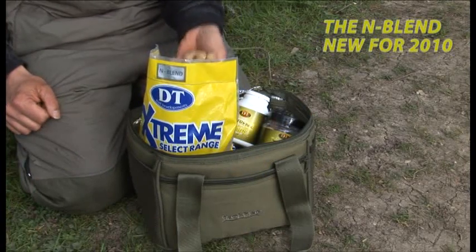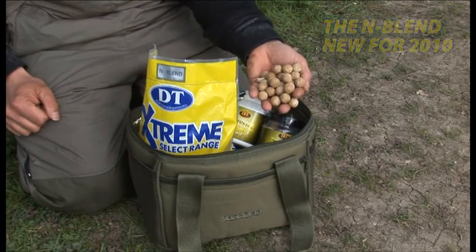Hi, and here we are at Horseshoe Lake down in the Cotswolds, and I've got a perfect opportunity to talk to you now about our latest offering for 2010 from the DT stable, which is the M Blend. We had many conversations over the last few years about which sort of bait direction to go in next, and being predominantly a fish meal based company, we wanted to design a bait that stepped away from that and could make the difference.